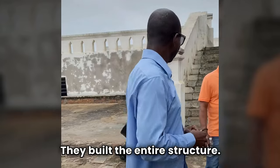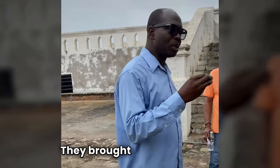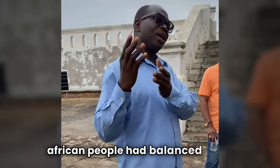They built the entire structure in six great lines. They got this place from England. They brought them to balance their empty ships to Africa. When they were going, these African people were used as balance.